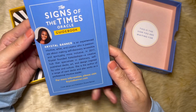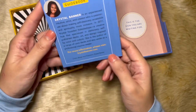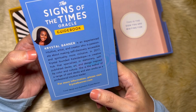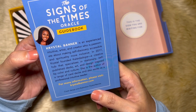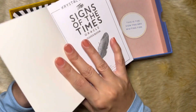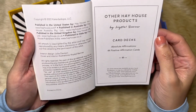So Krystal Banner is an experienced intuitive artist and creator who is passionate about making self-discovery accessible and spiritually more inclusive. Very true. In 2017, Krystal founded Kaleidodope, that's a cute name, a creative hub that specializes in stationery, self-published decks, art, and design inspired by color and culture. She's the author of a range of card decks and also works as a professional intuitive reader. Ooh, I'm keen to see her other works. Okay, so this specific deck was picked up by Hay House and mass produced in 2022. It doesn't say which month though.